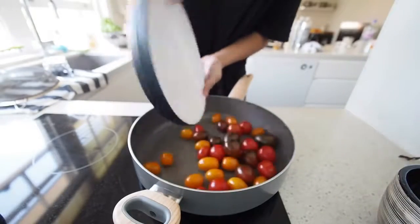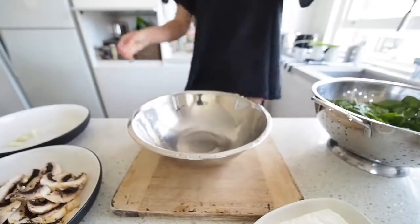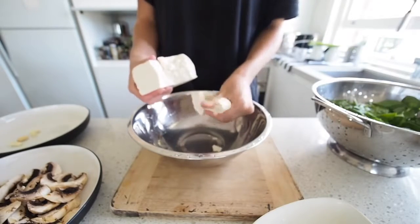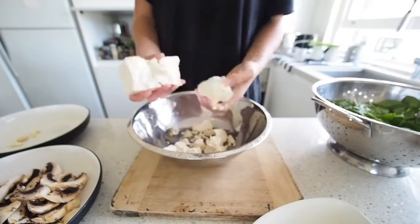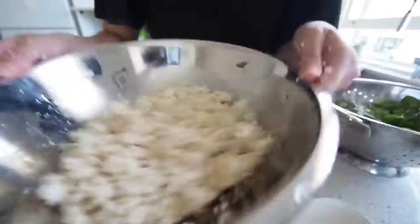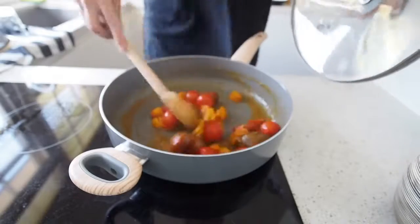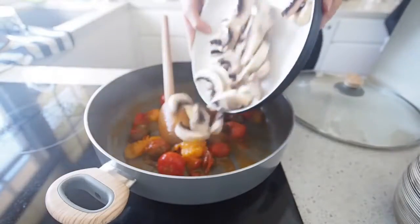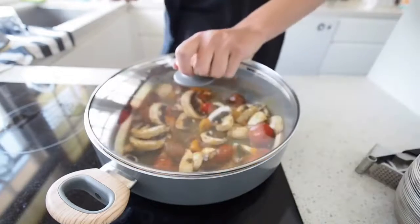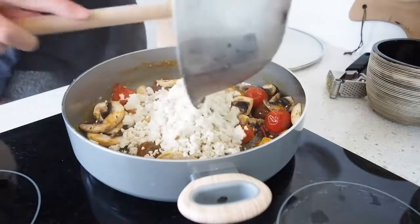So first step, as usual, I put my cherry tomatoes into a pan with a splash of water and just let them cook till they're nice and soft. Then I take the tofu and I break it apart until it is kind of like egg-like pieces, I guess you could say. Just make sure it's all nice and crumbled up like so. Then once the tomatoes are nice and soft, which should take about 10 minutes, I go ahead and add in the mushrooms and also the garlic. Give it a mix around and pop the lid back on to let it cook for another few minutes before you add in the tofu.